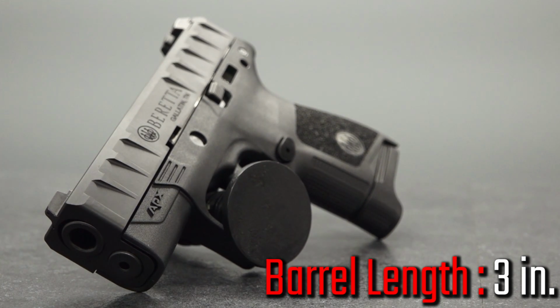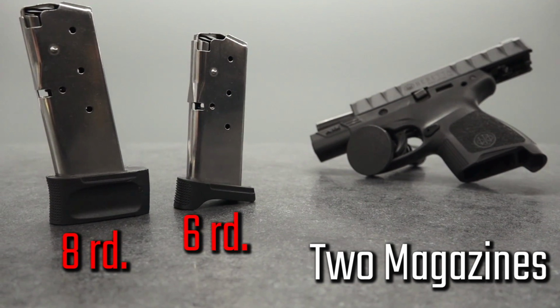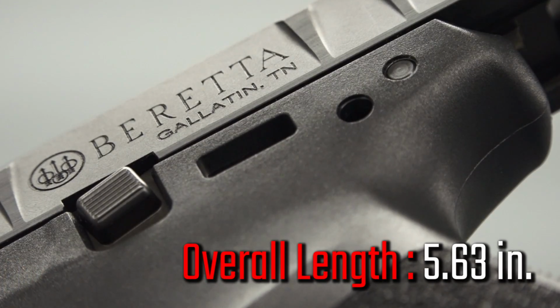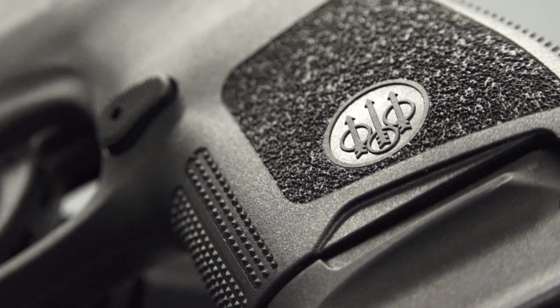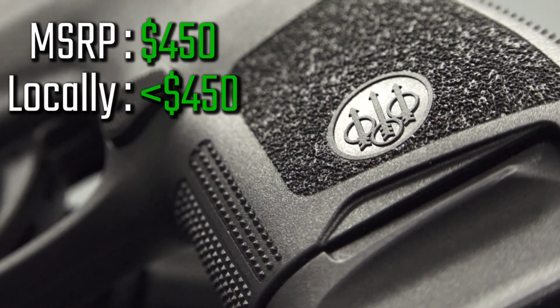The striker-fired Beretta has a barrel length of 3 inches, a magazine capacity of 6 or 8, depending on which magazine you have in it, an overall height of 4.17 inches, length at 5.63 inches, weight unloaded is going to come in right around 19.8 ounces. MSRP is going to be around $450. Naturally, you'll find that for less out at retail.